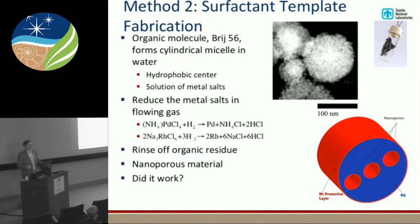They're about 100 nanometers in diameter. We have some at 50 nanometers, things like that, up to 100, 200 nanometers, right? So we've made the particles a little bit bigger now with this process. And again, we have this nanoporous stuff. The idea is that the rhodium reduces with the palladium, and you end up with more rhodium on the surfaces of the pores to make this stuff stable.